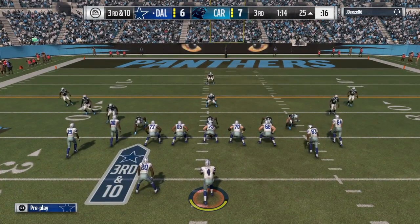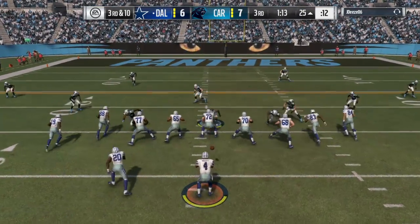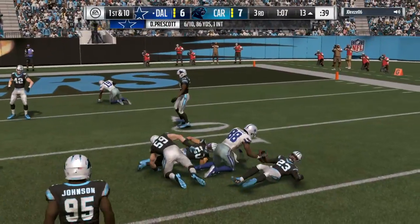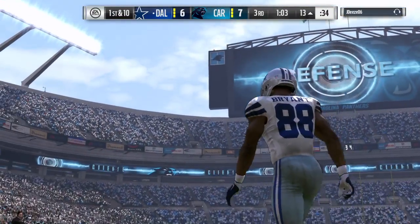Come on, let's go! Ohio! Ohio! They'll look to throw here. He completes it to Bryant. And he takes it down to the 13 and picks up the first. 12 yards there as they move the chains.